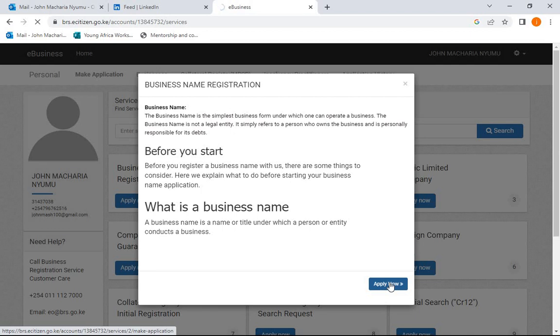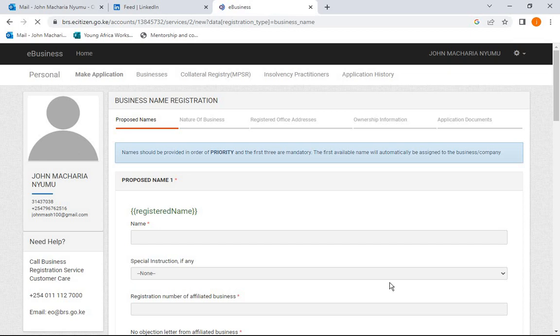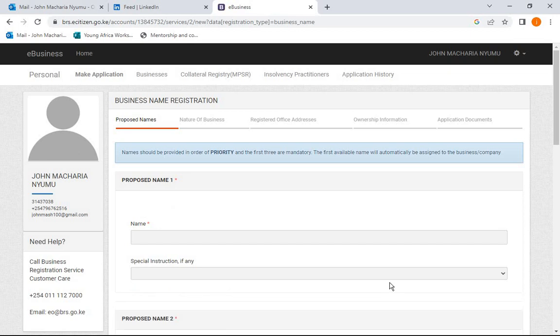As you apply, you need to come up with 3 proposed names that you are supposed to register your business or call your business. These names are the ones which will be searched, and you'll be given any of these 3 names depending on if they are registered. So give these names in order of priority.